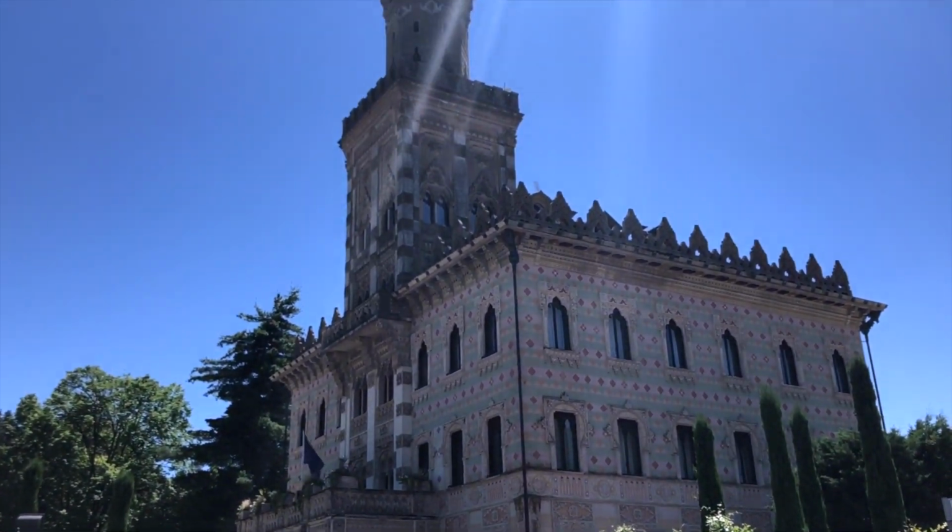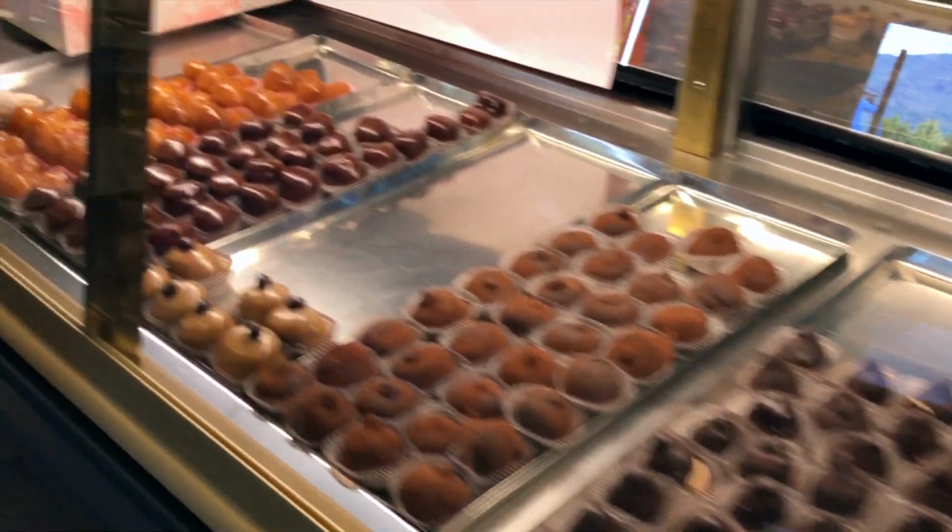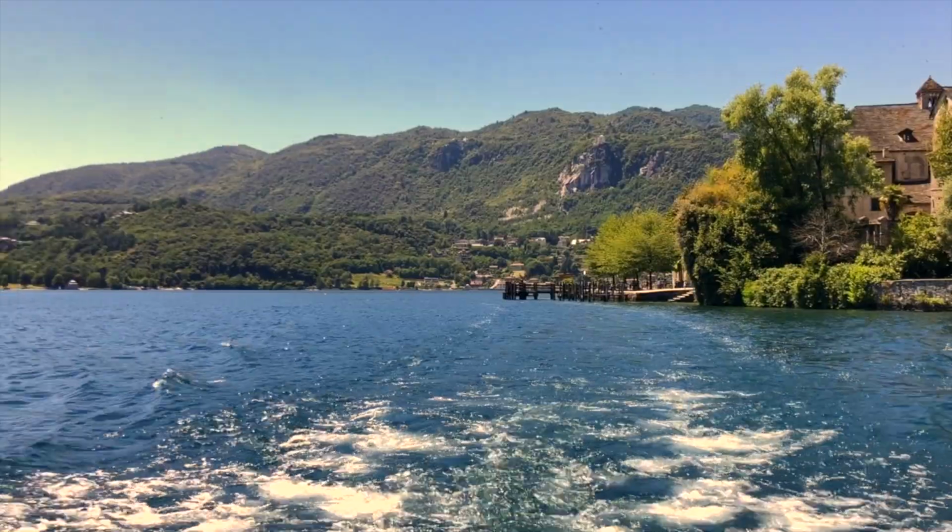Orta San Giulio is a magical place where past and present meet, in a breathtaking surrounding overlooking the Lake Orta.